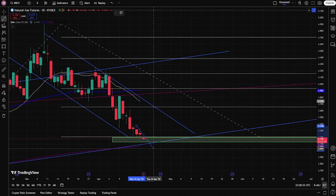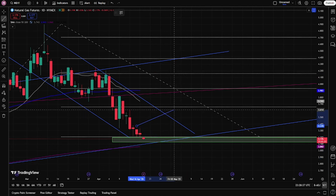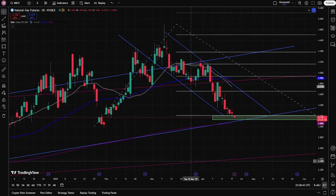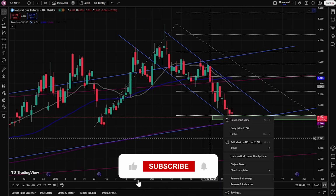But this hitting that bottom quarter and then holding is also an indication that this could be oversold to the point where it's due for a rally. Nevertheless, you could also see natural gas creeping down to this lower level as well. That's also a possibility that could occur.